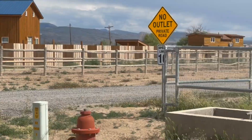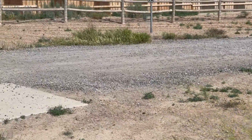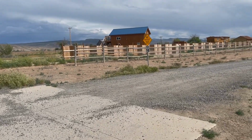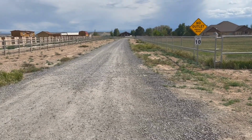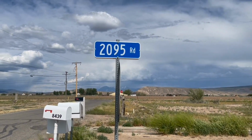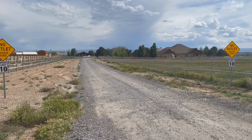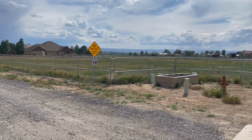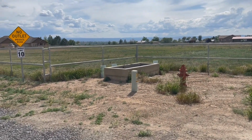And then this road is where the property goes. The property is on both sides of this lane here, or this road, excuse me, I keep calling it a lane, 2095 Road. So both sides of this road, and these two fields out here are part of the property.